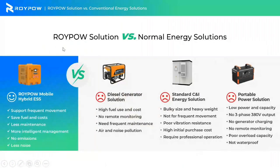Our ROYPOW solution provides a cost-effective alternative. It has advantages such as a special design for frequent movement and less maintenance. Because we use the battery to replace the diesel generator, it saves fuel and cost, and it causes low emissions and less noise.